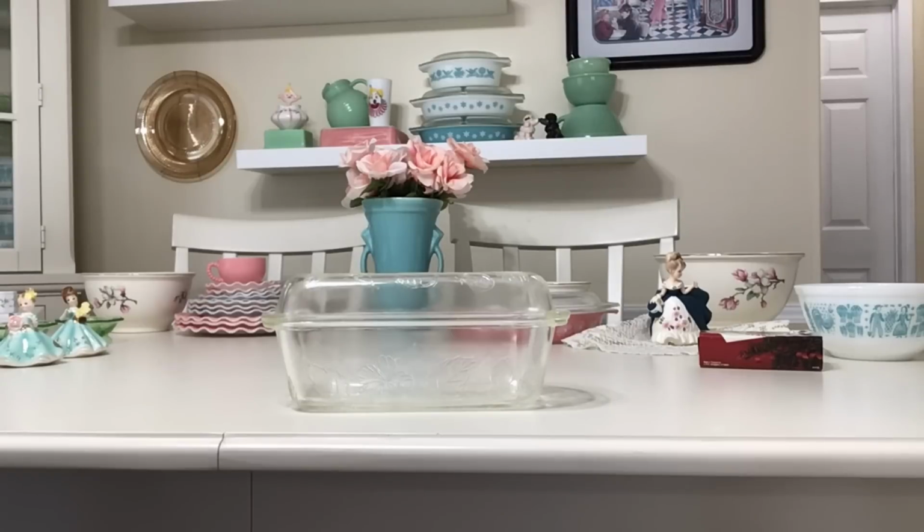Picked this up when I was out last week shopping with Pam at the Promise thrift store. It was half price. I just fell in love with it. I'd never seen anything like it. It's a covered loaf or bread pan, and I'm going to show it to you right now.